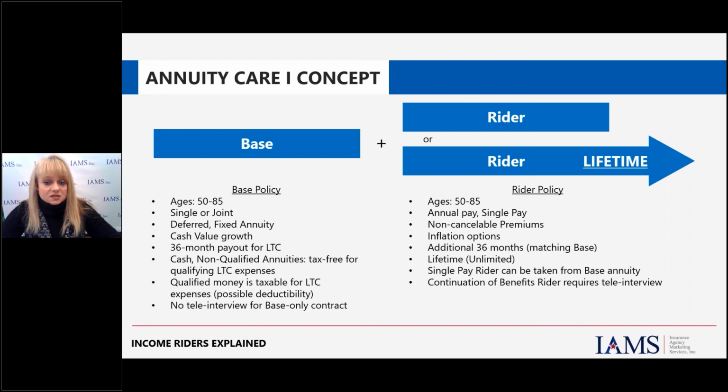Now, the other thing that is fantastic about this policy is not only does it offer single or joint, but it also offers what One America refers to as their continuation of benefit rider. So what that means is your client can have a long-term care benefit for their lifetime, whether they are in a skilled care facility for 3 years or 10 years. It will pay, as long as they elect the continuation of benefit rider, it will pay for the lifetime of the client. However, the continuation of benefit rider does require the telephone interview.